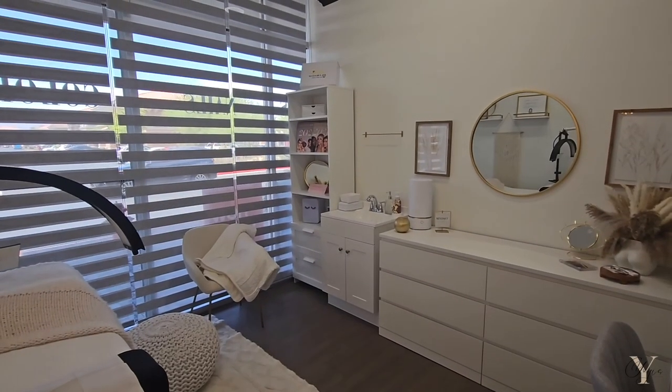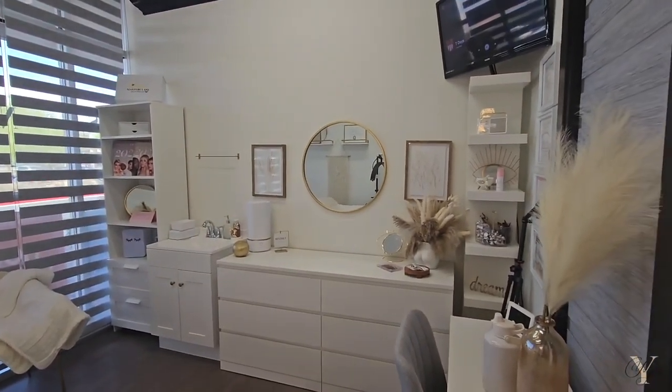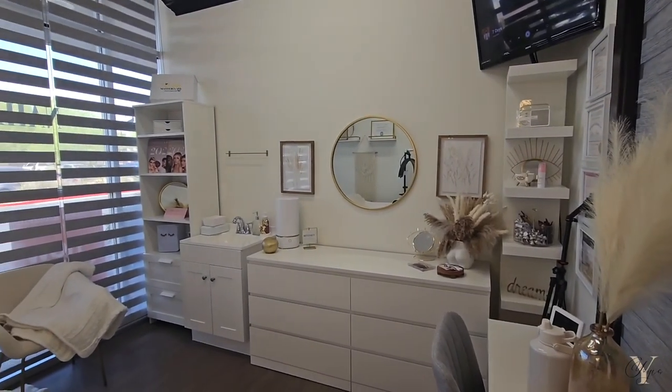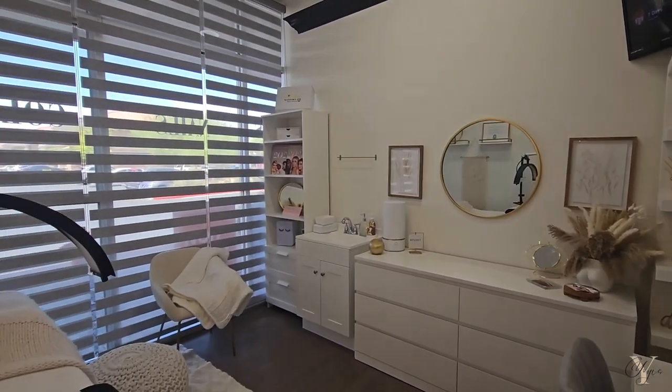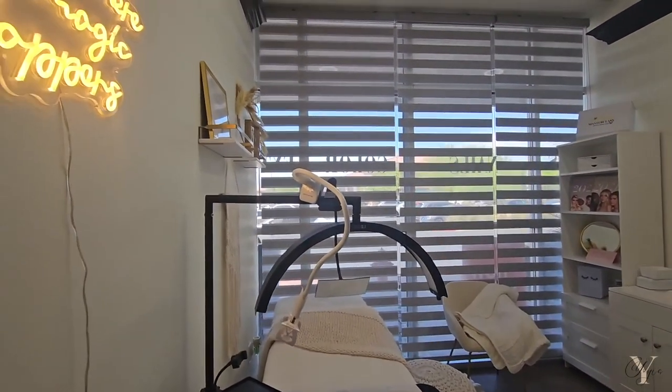Okay, so I'm gonna do a wide view for this clip because I want to show you guys exactly the view of what you get when you first walk in. So I'm literally standing by the door right now, and this is the overall view. It is a pretty decent sized room.